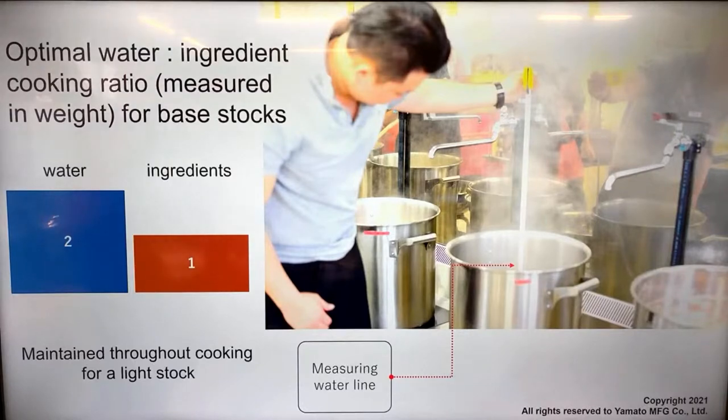You may see that this guy is measuring the water level, the height from the edge of the pot to the surface of the water. This is the water level, the line that we maintain. You may also notice some water faucets sticking out for each of the pots. With these faucets, we can add a little bit of water, bit by bit, to maintain the water level. We add the water little by little to maintain the water temperature as well, to render the optimal essence extraction. So we need to keep the water level, meaning keeping this ingredient to water ratio 1-to-2.